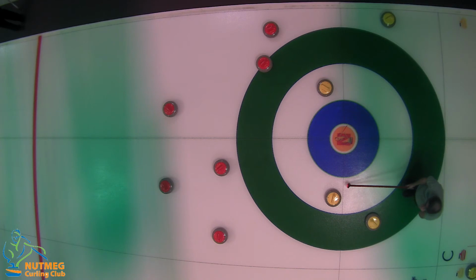Yellow does have the hammer, so this is his first shot. And sitting 3, you really want to just protect what you have. It's been, like I said, a back and forth game of one. So put up a guard here, protect what you have, and take your points. What I would do.